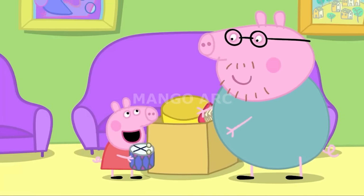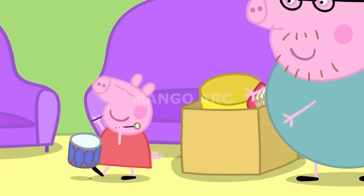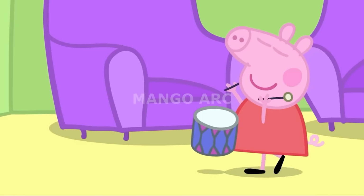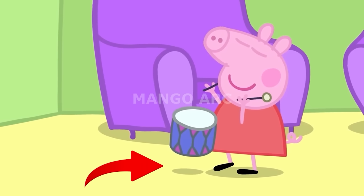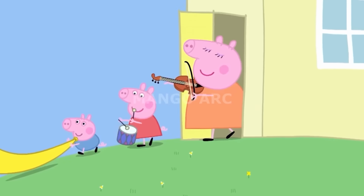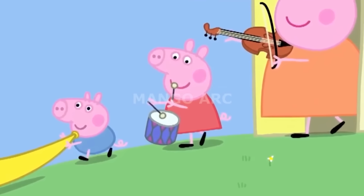Did she glue a drum to her stomach? How's it holding up? And why does the shadow of that drum fall separately from Peppa's shadow? It's like the drum is levitating in front of her. Well, that's not really important, because later on, the drum will lose its shadow altogether.